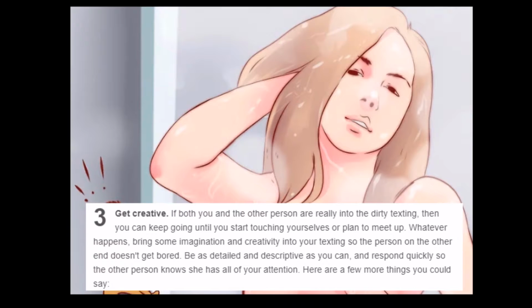Anywho, get creative. If both you and the other person are really into dirty texting, well, who's not? Then you can keep going till you start touching yourselves or plan to meet up that night. Don't drive like that. Whatever happens, bring some imagination and creativity into your texting so the person on the other end doesn't get bored. Wow, that'd be depressing. Yeah. Be as detailed and descriptive as you can and respond quickly so the person knows she has all your attention. Sorry it's taking a while to text you back. My hands are a little busy.